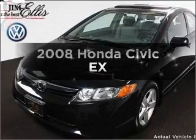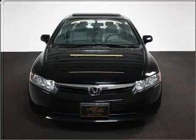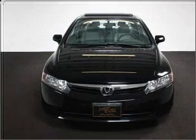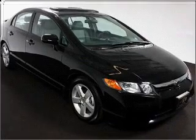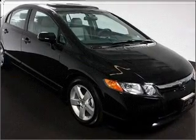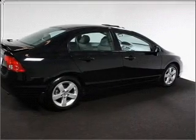Get noticed in this 2008 Honda Civic. If you're looking for an automobile with great attributes, look no further. With an efficient four-cylinder engine that responds smoothly to its five-speed automatic transmission, premium wheels lend a distinctive appearance. The anti-lock braking system will help deliver you safely to your destination.